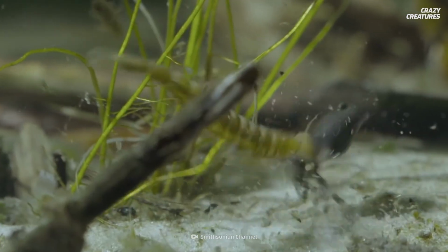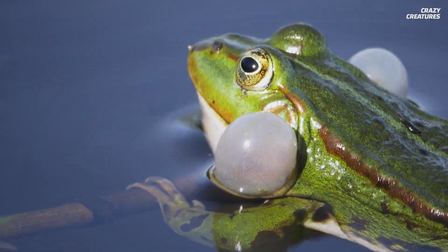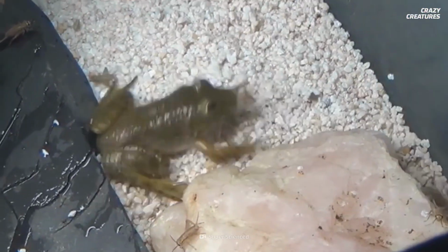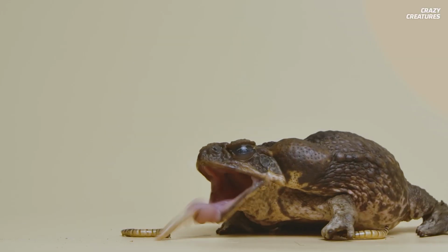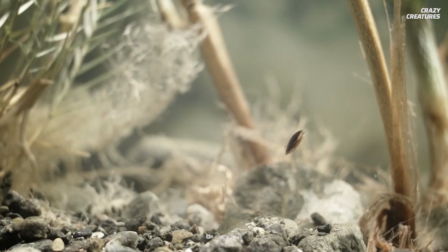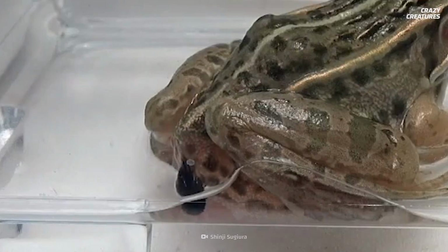Tadpoles tend to be one of the main dishes for water tigers, and considering frogs are a water beetle's most common predator, it seems like a fair trade. The old circle of life. Frogs rarely kill their prey before swallowing them whole, meaning their digestive tract is much more active in killing them. For the water beetle, 90% make it out alive, the only way they know how: through the end zone.